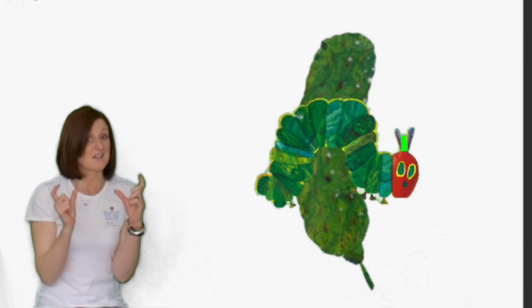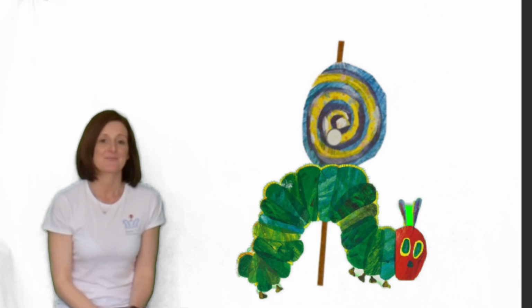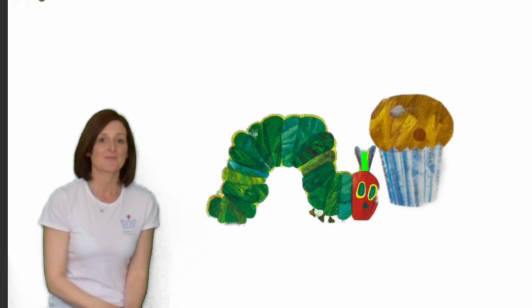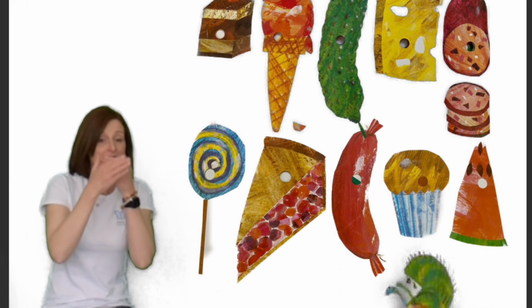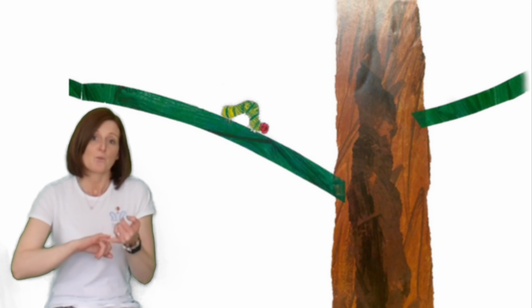one pickle, one slice of Swiss cheese, one slice of salami, and one lollipop, one piece of cherry pie, and one sausage, one cupcake, and one slice of watermelon. That night, he had a stomachache. The next day was Sunday again.